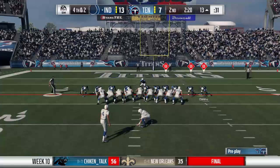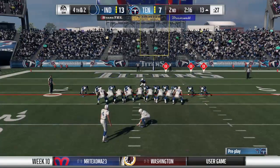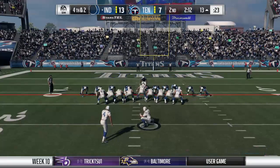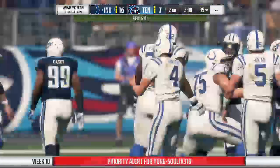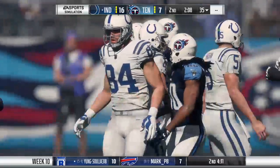Vinatieri now on to try the field goal for the Colts. And Vinatieri's kick is good. They've gone to the second quarter in Buffalo.